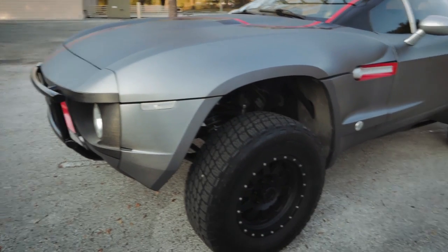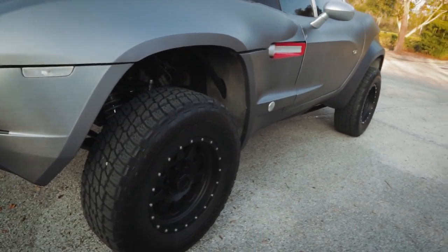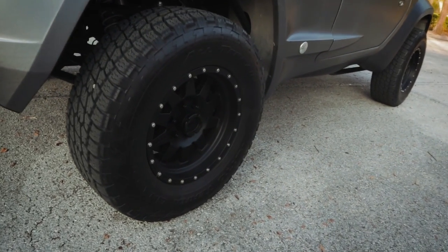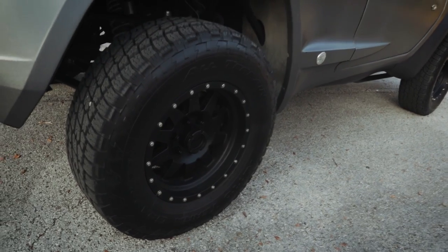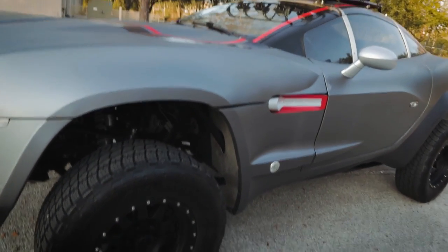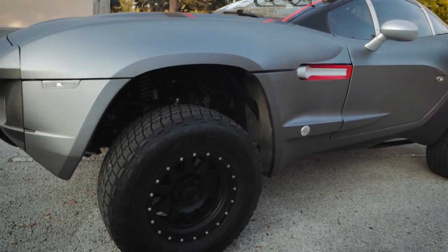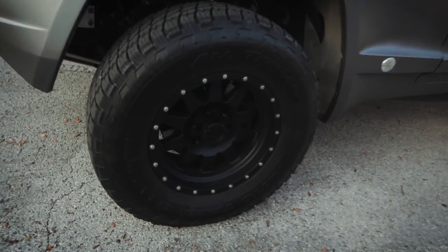They use Method wheels. They're not overly expensive. In case you do use the car, if you damage them, they're easy to get and easy to find. They offer a couple different tire packages. I chose to go with Nitos just because they're all-terrain. They get really good mileage on them.